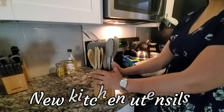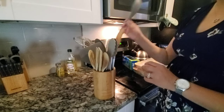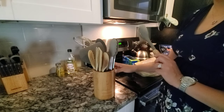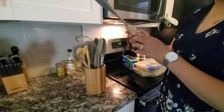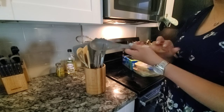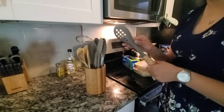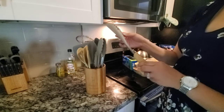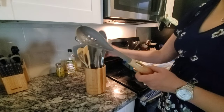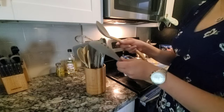So another thing I wanted to show you guys was last week I went to the At Home store and I bought all new kitchen utensils and I really, really like them. They are from the Studio Cuisine line. They are heat resistant up to 450, like some are 450, some are 400. But I really like the bamboo handles on all of them. And I love this gray silicone material.